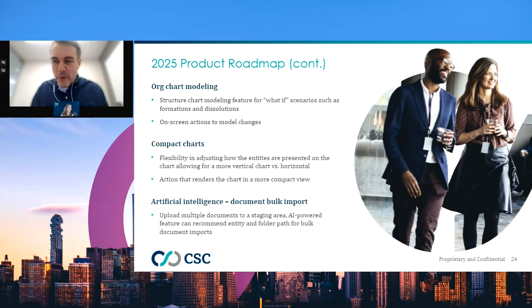There's never just one thing that we're working on. There's always several things that we have in the lab or in flight in terms of development. And so one of the other features that we're quite excited about, this is looking more like the October, maybe November timeframe of this year, is what we're calling org chart modeling. So today, and I'm sure Andrea will get there if I can stop talking, we'll see org charts. But today you can run charts that show you your current structures. You can also go into the past and see what structures look like historically speaking.